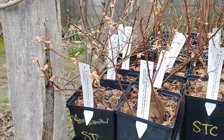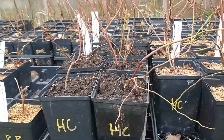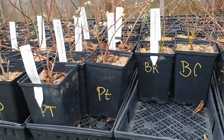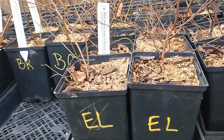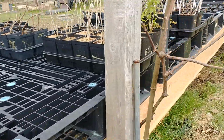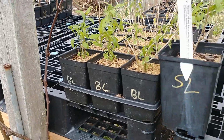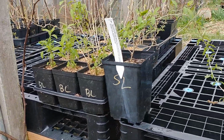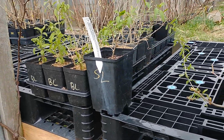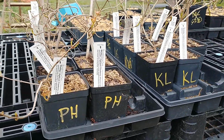All right, blueberries: St. Cloud, Hannah's Choice, which is a super early one, a couple early blue, Patriot, Blue Crop, Blue Ray, Elliott, which is a super late one. We have a ton of Big Life goji berries, and we have a bunch of Sweet Life gojis ready to be potted up from cuttings last year, but those will be 2 or 3 weeks.